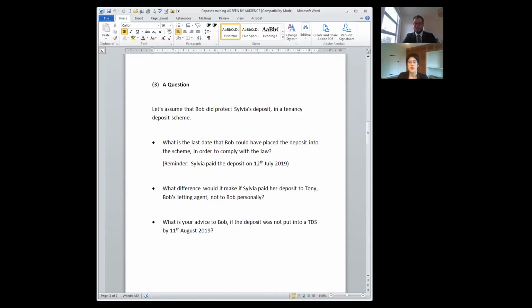I can see a few people who are attending. Philip Cridge, I'm talking to you. Mark Gannon, I'm talking to you. Charles Jameson, I'm talking to you. Ashley, I'm talking to you. You must surely know the answer to this very simple question. Can anybody tell us the last date Bob could have placed the deposit into the scheme that would comply with the law?